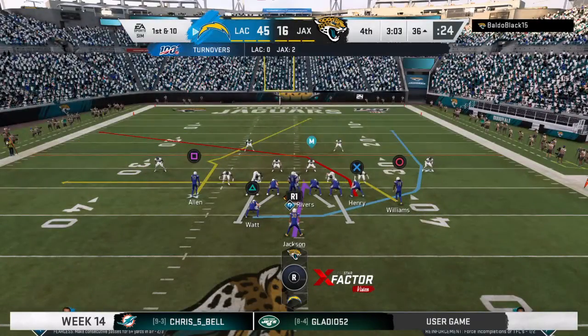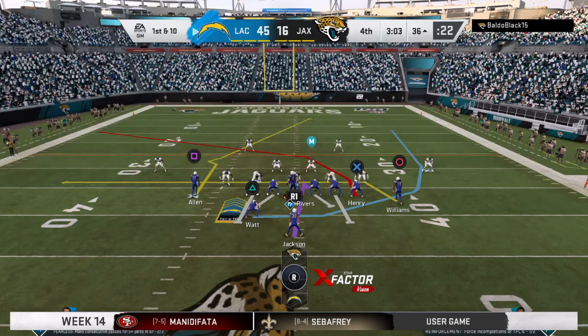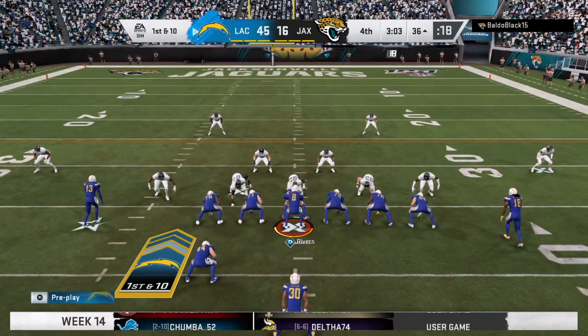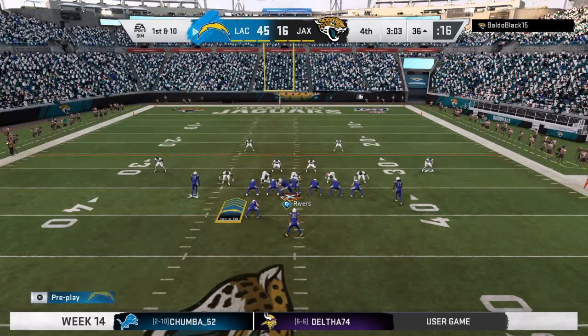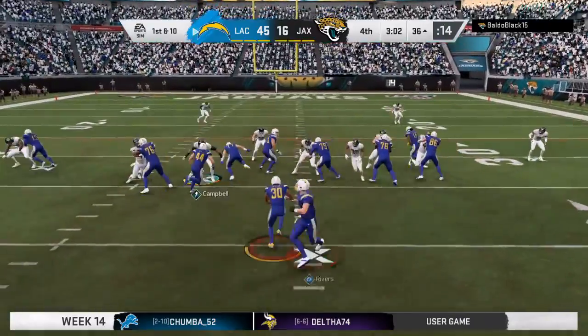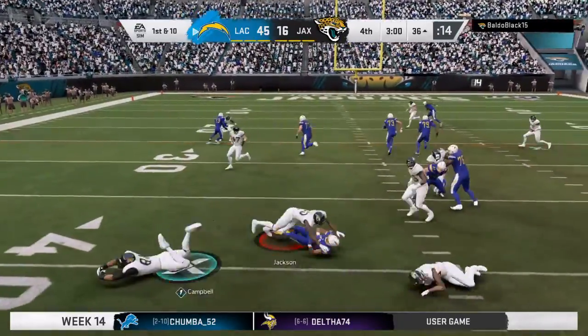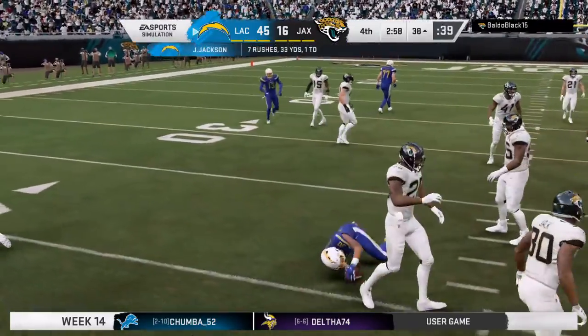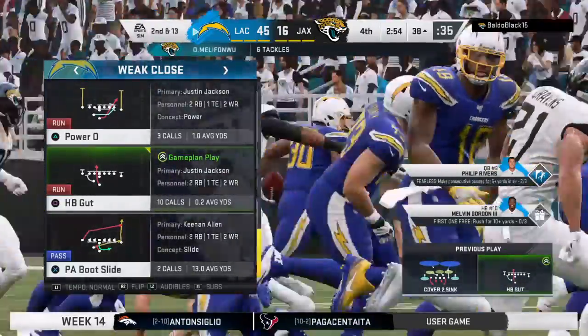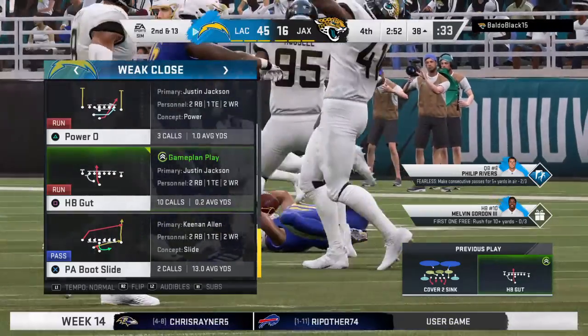So from the 36 now, 1st and 10. Let's go, D. Let's go. Watch twist. Run 80. Here's Jackson. And this play will be blown up. He'll lose yardage back at the 38. The loss of a full 3 yards, and now it's 2nd down.